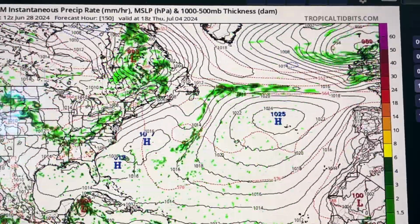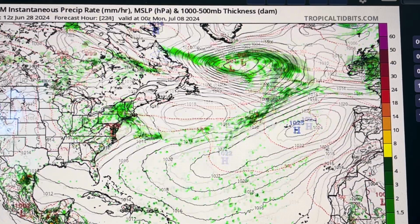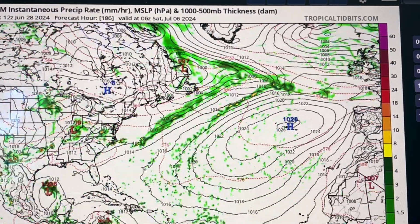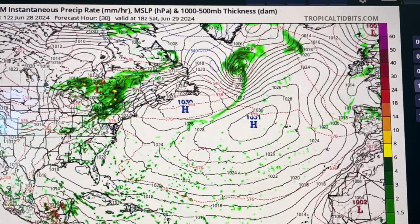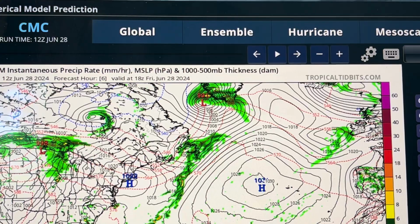That's not until, let's see, the end of next weekend and into the following week, really. So yeah, that's a long time away. We'll just have to see how that goes. But that's really about it.